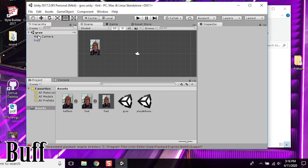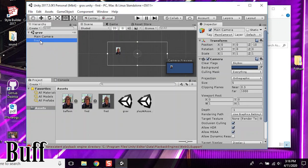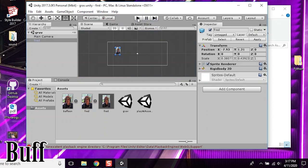I can highlight a game object. If I click on the main camera, I can see the details over here for the camera. And notice something just moved, so the field of view of the camera changed. And if I click on Fred, I can see that Fred is within the field. If I either click on game here, or I leave it on scene and press this play button, I can see what my movie looks like. So we have to have a camera because that's the field that we look at.